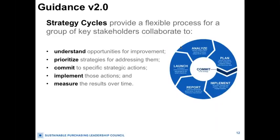We gave it a little bit of a sustainable purchasing flair and put it more into the procurement context. I'm not going to touch on all of these sections when I run through the IT guidance simply because I don't have a whole ton of time to go through all of those pieces. But what's important to note is that we not only provide guidance on, use this eco-label and not that eco-label, or buy this instead of that.